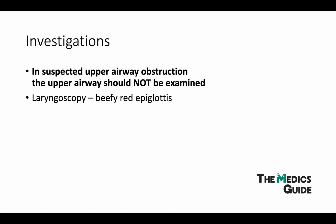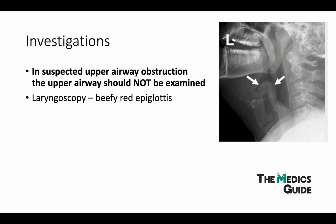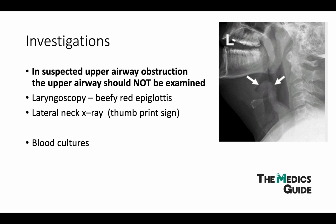To add to this, we may also do an X-ray, and as you can see over here, these arrows are pointing to the epiglottis, which is quite thickened. This is called the thumbprint sign. And then we also do blood cultures to try and help find the causative organism.